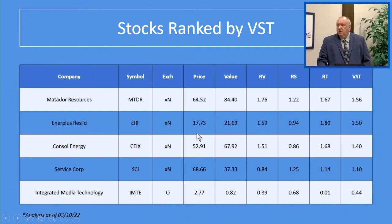Console Energy is still a great candidate with 1.4 at the VST level. So we can go into the list, right? There's some depth to the list. You don't have to just look at the top one or top two. Service Corp is also still above one, and our poor little Integrated Media Technology down here at 0.44 starts looking like a shorting candidate, not a bullish candidate, right? Although with a dollar price of $2.77, maybe not a very good shorting candidate either. But we're buying strength, we're selling weakness.